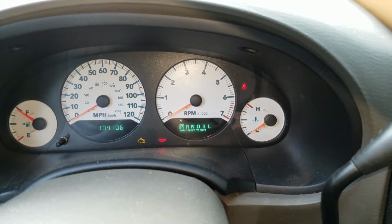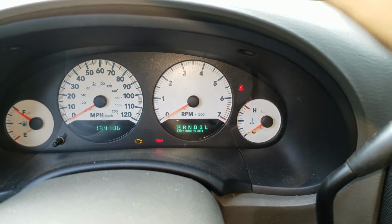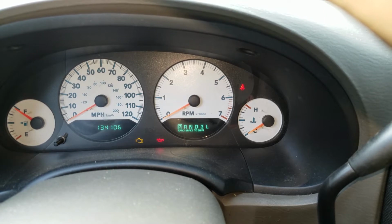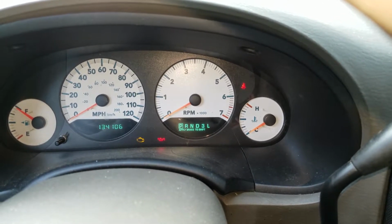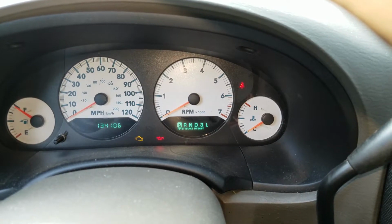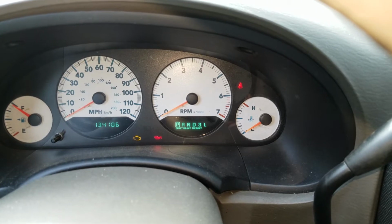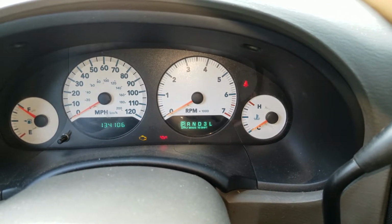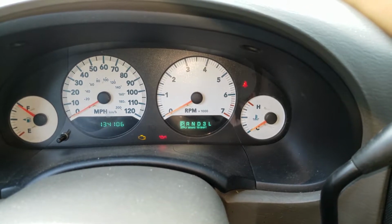Or you could start it up, the oil light would stay on. You could let it run for 5, 10, 15 minutes. Didn't matter if you let it run for 5 minutes or 5 hours, that oil light would not go off. And it didn't matter if you revved the engine, and you can't rev it past 3,000. We talked about that in the last video, but it would not go out.